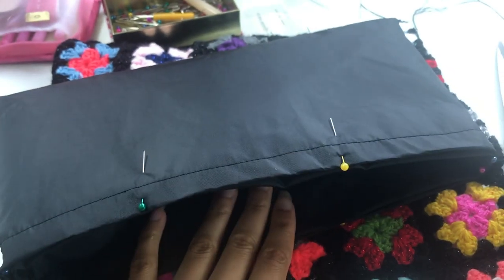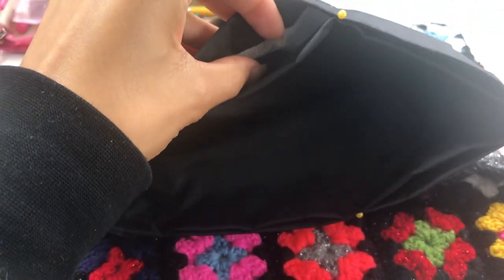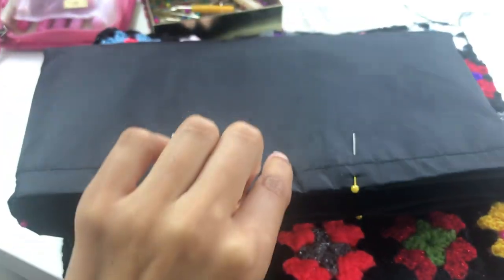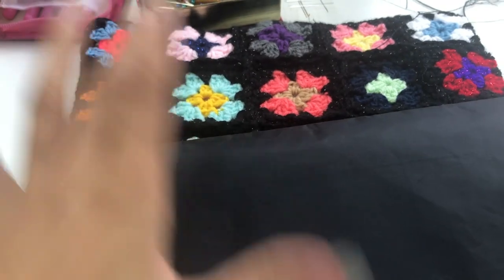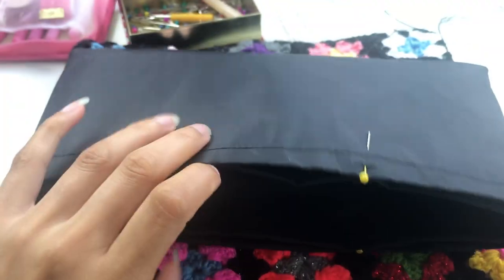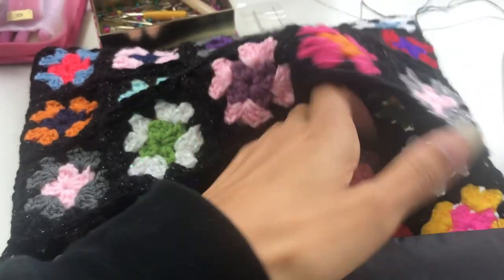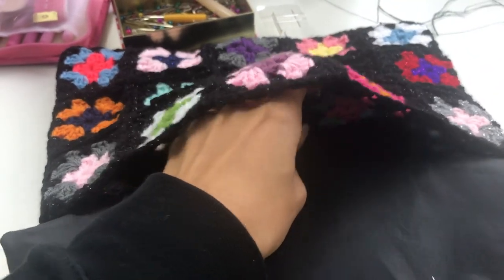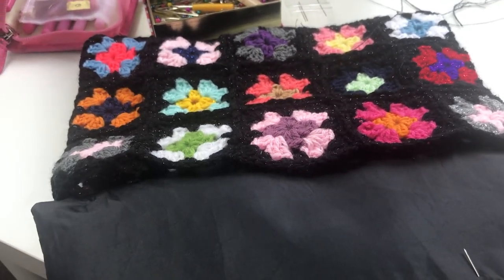So, I've created this little pocket. This one here has got the interfacing, and then this would be the side that you will see through the granny squares there. And then I've created another pocket to put in it so that you don't see the interfacing when you're using the bag. And then this slips into here. Let me just put it in place and go close that pesky window.